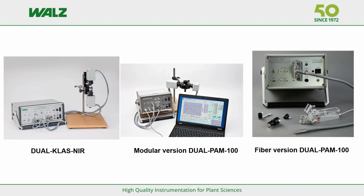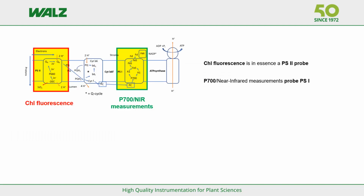P700 measurements are not as versatile as fluorescence measurements, but on the other hand, their interpretation is more straightforward. Chlorophyll fluorescence is in essence a photosystem-II probe, whereas P700 measurements probe photosystem-I. What do P700 measurements bring above and beyond fluorescence measurements?